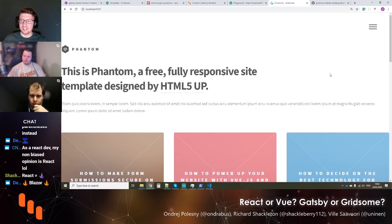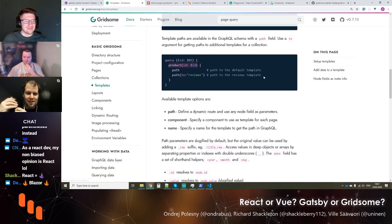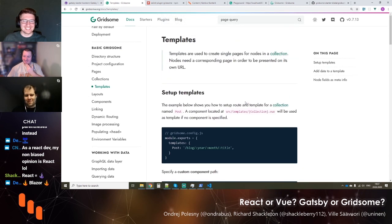We have both websites in Gatsby and Gridsome, so I think that's a nice achievement. And stumbling upon this issue, we're not the first ones, and we're definitely not the last ones to experience this. There's actually documentation in Gridsome templates. It says that path parameters are slugified by default, but the original value can be used by adding an underscore raw suffix, e.g. colon title underscore raw. Okay. Slugified by default. I read over that paragraph about three times. It didn't actually register what it was saying.